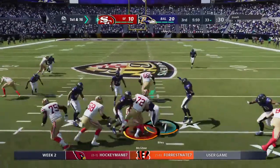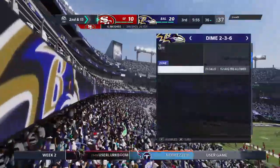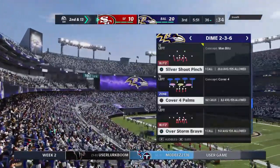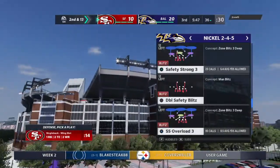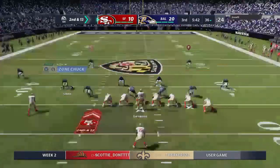From the shotgun now, here's an inside give. And the hole closes quickly. He gets it across the 35 to the 36-yard line. Well, obviously, they would have at least liked to have gotten back to the original line of scrimmage. Instead, now, they're dealing with 2nd and long. I thought they would have passed it after the penalty. Probably wish they would have now.